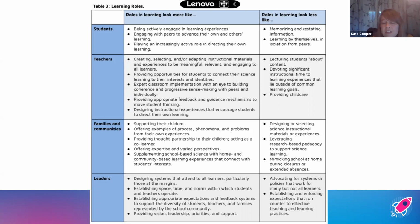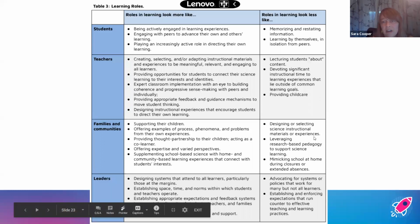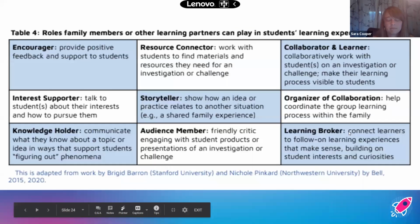So I'm going to share the resource with you that this came out of. I challenge you to dive into that resource and think about you and your role and what your current role might look like and what it might need to look like as we shift our science learning.